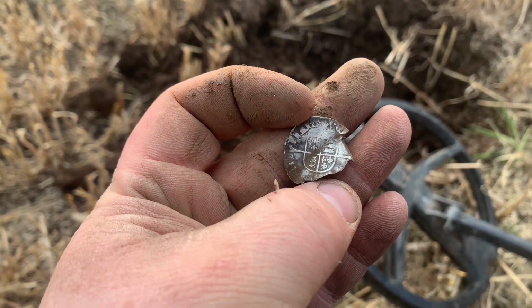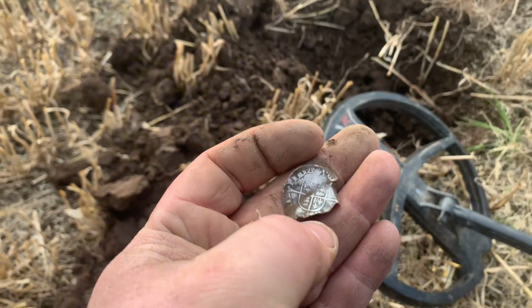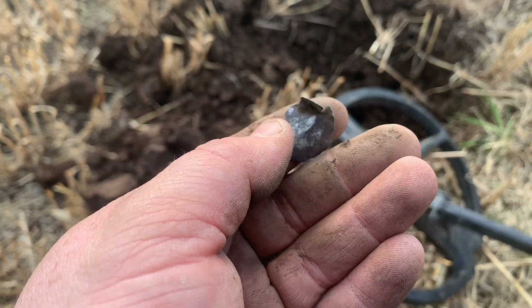Somebody will know what it is. It's been well dragged about in the plough. This is what happens, the plough hits them and then they just churn into bits. That's ripping away into pieces. It's been hit with the plough.